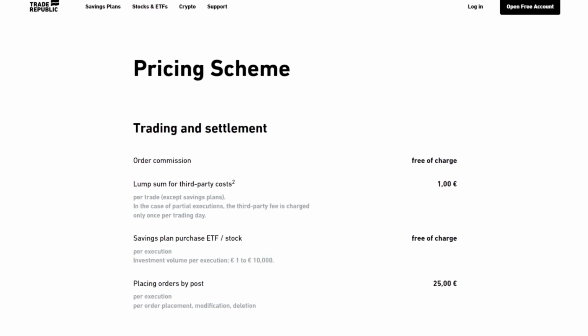Essentially, anytime that you make a transaction on Trade Republic that isn't a savings plan transaction, you'll be charged a flat fee of €1.